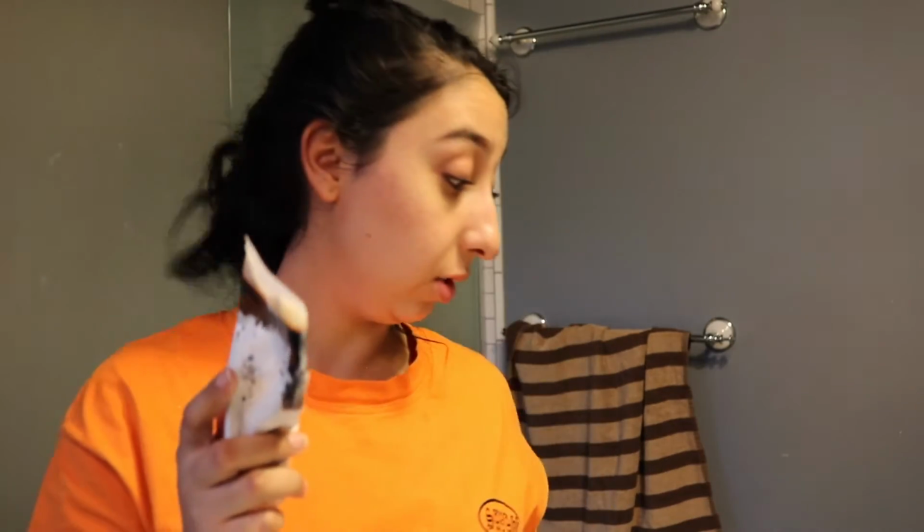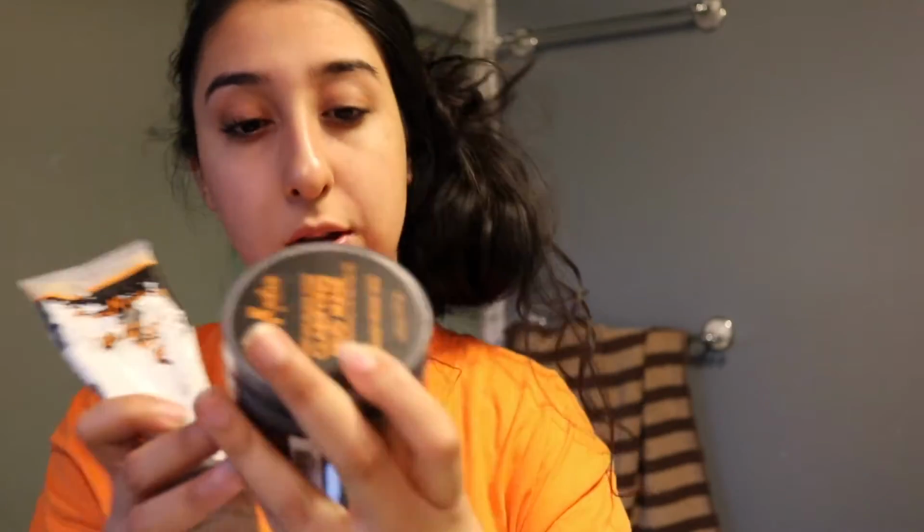You can just get this at Target, okay? So I use this right now to wash my face. Usually I normally do this in the shower, but I'm just doing this to show you guys what I do. So you use this, and then after I get out of the shower, I use the same brand, but I use their mud mask. So this is what the mud mask looks like.